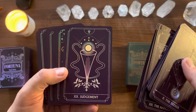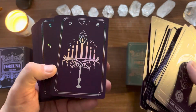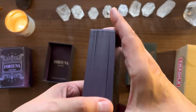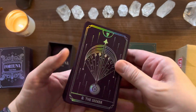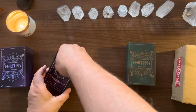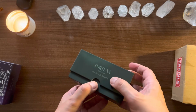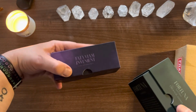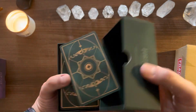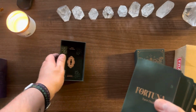I love the symbols that are used to depict the images. Look at that for the Ace of Candles. Absolutely gorgeous. This one, I think this was the Amethyst edition, and you can see it's got this matte purple edging to match the cards. Just breathtakingly beautiful. And I couldn't decide which one I wanted, so Maria sent me both. This is the Emerald Anima. So was this Amethyst? Yes, it is. And this one is just as beautiful. It's like this dark, dark green.